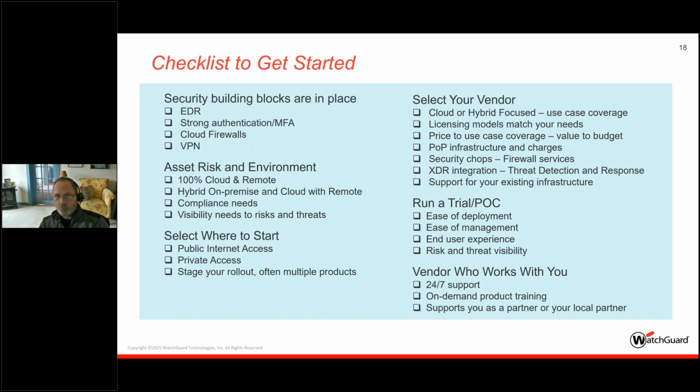And then finally, in rollout, run a trial or a POC. Look at how easy it is to deploy on those end user environments. Make sure the operating systems for the clients cover the end users you have. Walk through the setup of the policies and the user groups. How simple is it? How quickly can you do it? What does the visibility look like?